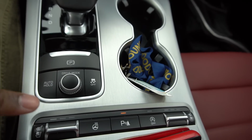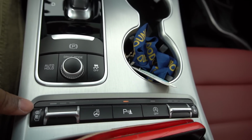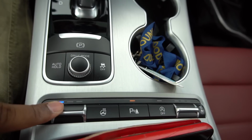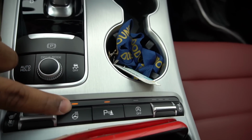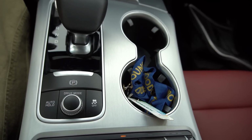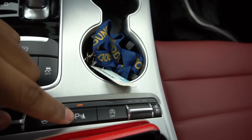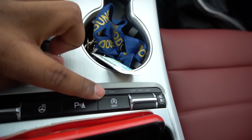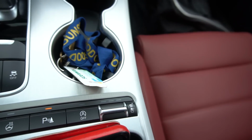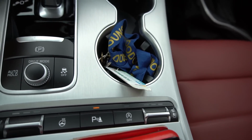You have heated and ventilated driver and passenger side seats. They're the controls right there. It's really nice feeling buttons. You also have a heated steering wheel, which heats up really fast, and it's really effective. Over here you have your parking sensors button. This button turns off auto start stop, and there's your passenger seat controls for the heat or ventilation.